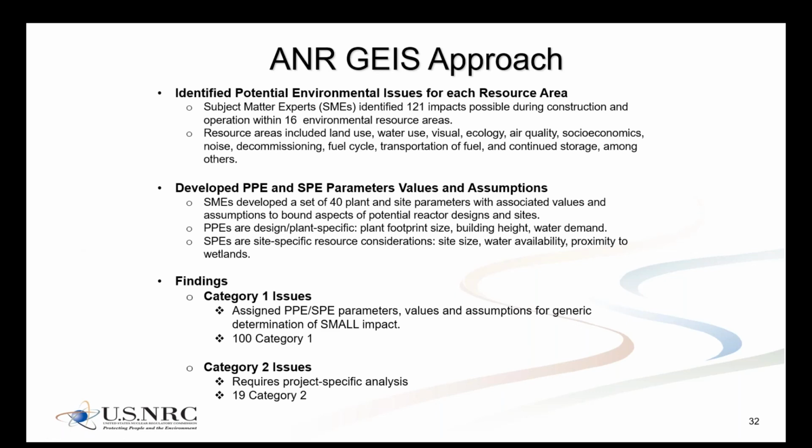I just wanted to briefly highlight our approach in developing the ANR GEIS. Our subject matter experts, or SMEs, first developed a list of potential environmental issues for each of the 16 resource areas that are evaluated in the GEIS. These are issues within that resource area that may be impacted by construction, operation, or decommissioning of the reactor. To develop this list, the SMEs for each resource area considered issues that have been evaluated in past GEISs, such as the license renewal or the decommissioning or continued storage GEIS. So we use those to help us develop this list.